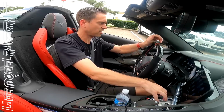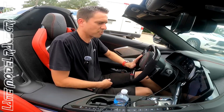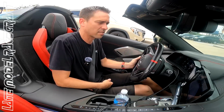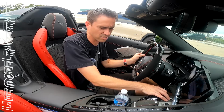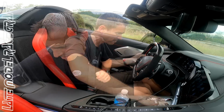Mr. Garcia, I think you might actually drive this more than you think. I know you're gonna use it for car shows only, but I think now you might actually want to take this thing out more than once and actually play with it on your way to some car shows instead of just trailering it to some car shows. This thing's fun as hell.